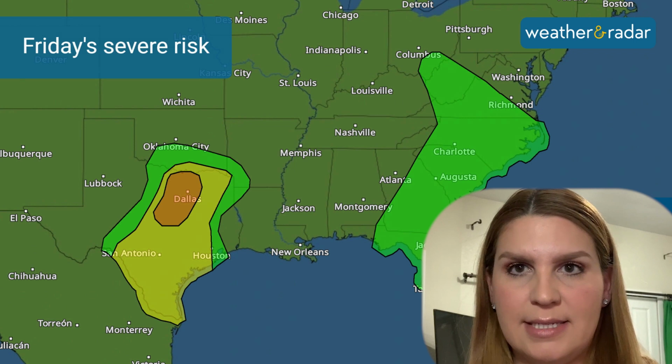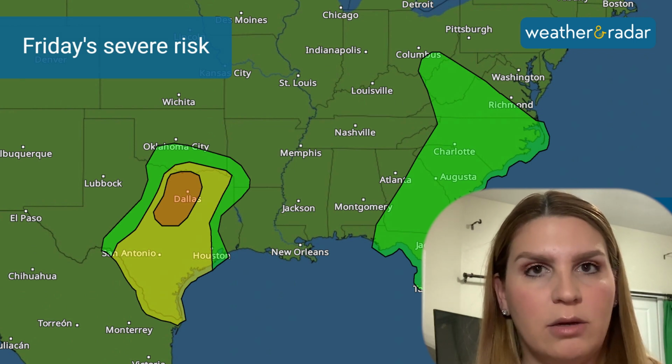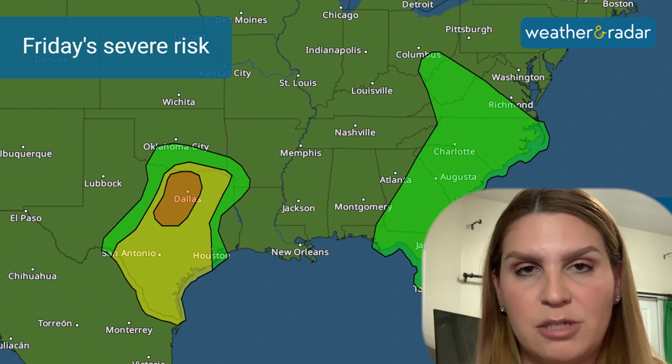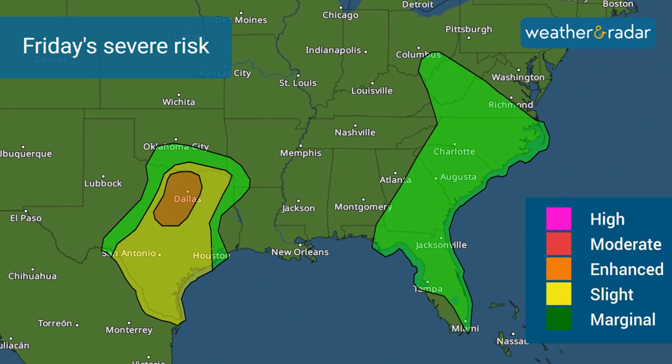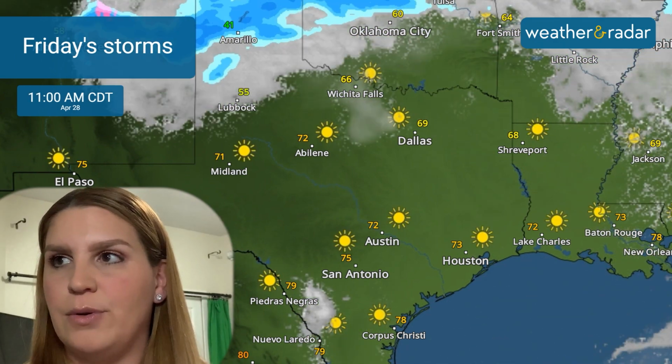Now North Texas, Dallas, Fort Worth, the Metroplex area, including Waco, you could also be dealing with numerous storms, which could bring damaging winds in excess of 70 miles per hour, hail, large hail once again, and of course, tornadoes. There could be a few tornadoes developing on a Friday afternoon going into the evening.